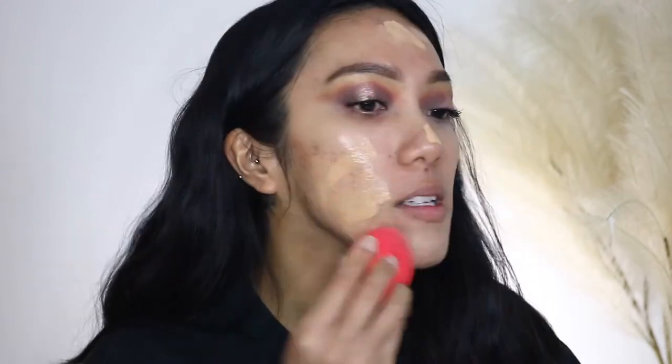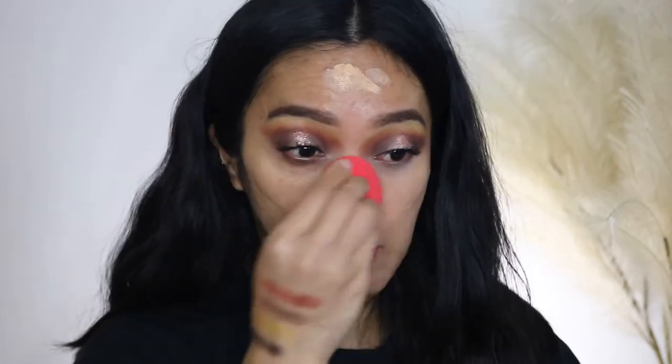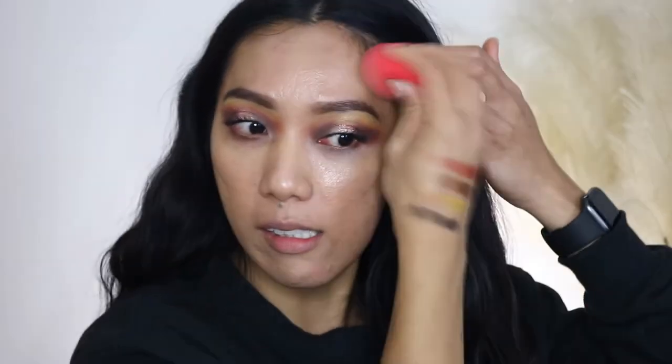This foundation is quite nice. This is honestly the best dupe for the Anastasia Beverly Hills foundation. So dewy, gives you a nice coverage. The only problem is that it doesn't last as long as the Anastasia, but then given the fact that this has got an SPF of 15.